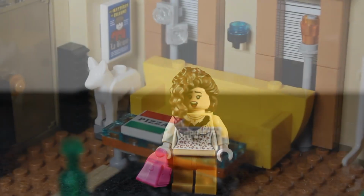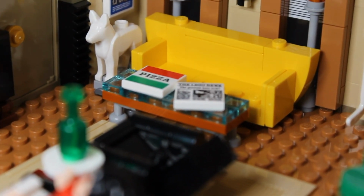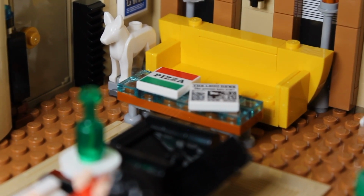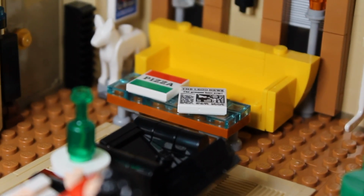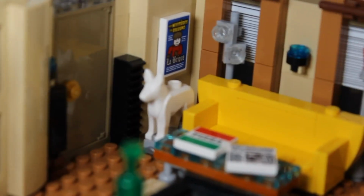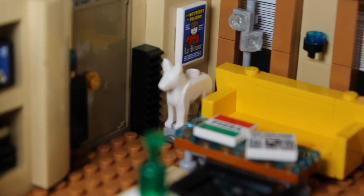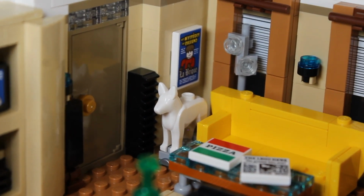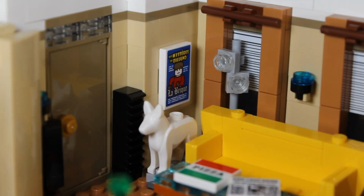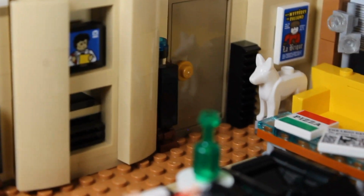So over here we have the yellow couch that Ross and Rachel conceive Emma on, as well as the pizza, obviously because it's Joey's apartment too, and a little Lego newspaper. I know this is the classic Lego news. Then we have the dog, the classic dog that Joey buys when he's rich on Days of Our Lives. And on the back, another poster, another one of those weird French posters that are just everywhere in Friends.